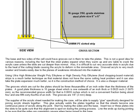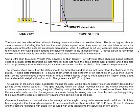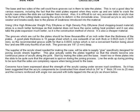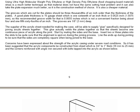Line the ends up during jointing to be sure that the sides are completely square when being joined to the base. Concerns have been expressed about the strength of the acrylic casing under severe road conditions. So it has been suggested that the acrylic components be constructed from sheet acrylic, which is 3/4 inch to 1 inch thick. That's 18 to 25 millimeters thick. And the corners reinforced with angle iron, secured with bolts tapped into the acrylic, as shown in this diagram here.